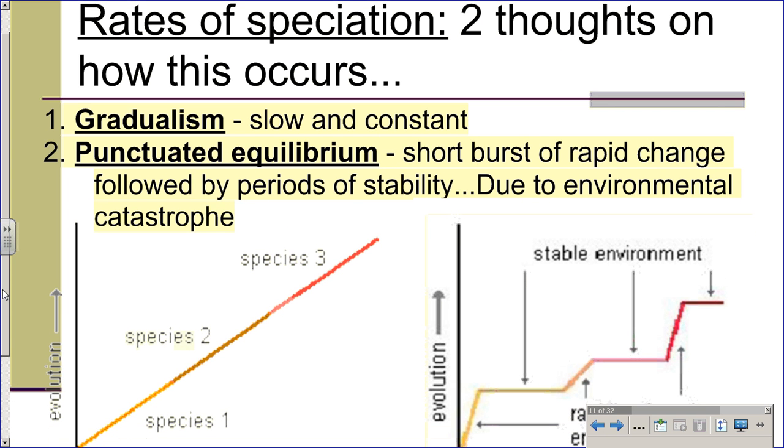So we already know species form, but sometimes we're not sure how fast they form. Is it like we get one new species a year? We get one new species every 10,000 years? Do we get 15 new species really fast at one time and then no more species for the next 100,000 years? It's just saying how fast do they form. That's what this rate of speciation means. You with me?